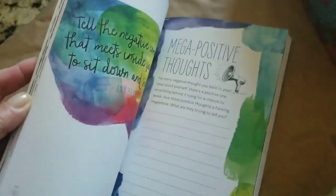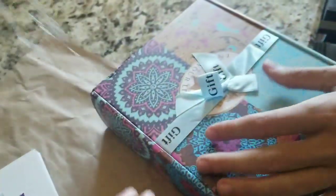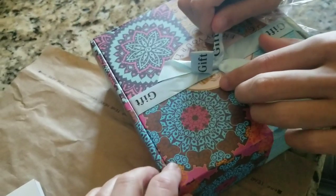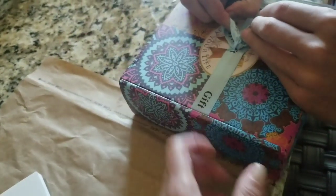And then I looked inside to see if there was a card or anything, but there isn't. It says it's a gift, too. And this says it's a gift. Yeah, the ribbon says gift. And it says on the bottom that this was made in Vietnam. Wait, there's nothing.